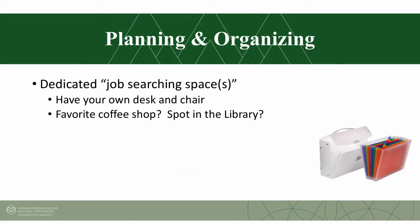As far as planning and organizing, it's important to have at least one, if not several, dedicated job searching spaces. These could also be spaces where you study or read for other schoolwork, but having your own space where you live, and maybe other spaces outside of your house, like a favorite coffee shop, a spot in the library, or someplace outside if the weather's nice, means your brain knows that when you're in that space, it's time to work or study, and you're making efficient use of your time.